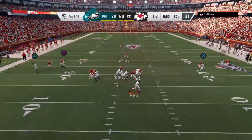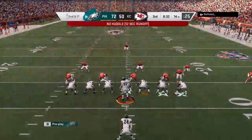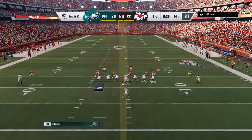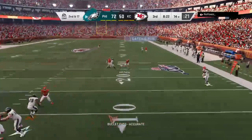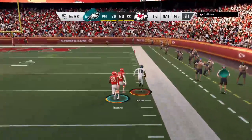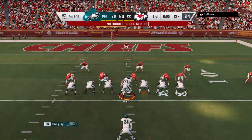Trying to shake off the interception. He'll look to throw. Escape. And he can't find anywhere to go with it. And he goes down. Flying in to blow that play up, Alex Okafor. To try again after the sack. Wentz, flush to his right. He's going to let this go deep for Jay. He's got a man, complete. And this will set them up nicely deep down in KC territory.